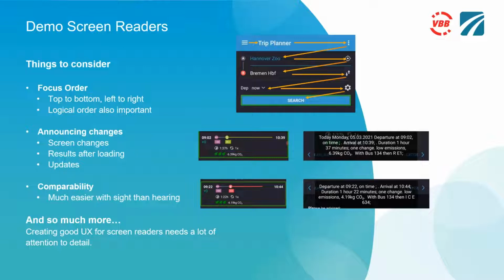A screen reader can only focus a single element of the user interface at a time. That means that the user might not notice changes to the contents of another element somewhere on the screen. So whenever elements on screen change, we make sure to announce those changes. In the video, you could see the connections loaded announcement.